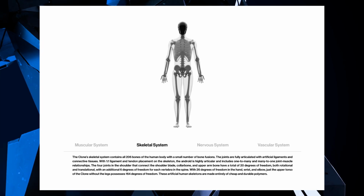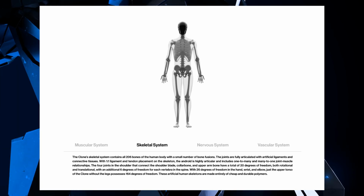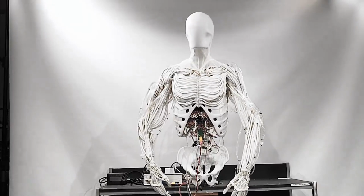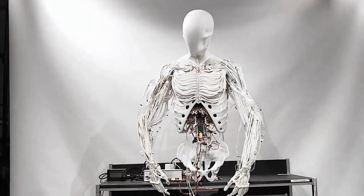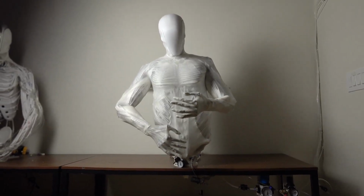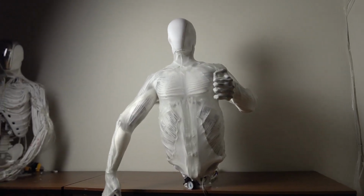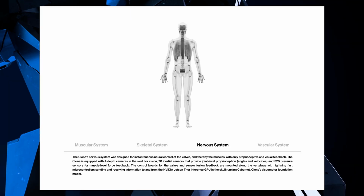Next is the skeletal system. Protoclone features 206 polymer bones, exactly the same number as an adult human. These aren't metal bones, but durable artificial polymers, connected by artificial ligaments creating fully articulated joints. This design allows for incredible flexibility with one-to-many and many-to-one joint-muscle relationships. For example, the shoulder alone has 4 joints connecting the shoulder blade, collarbone, and upper arm, providing 20 degrees of freedom. Each vertebra in the spine has 6 degrees of freedom, and the hand, wrist, and elbow together have 26 degrees of freedom. In total, just the upper torso without legs has an impressive 164 degrees of freedom, far more than conventional robots.